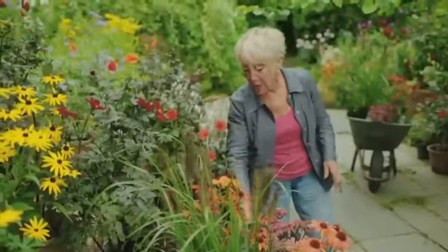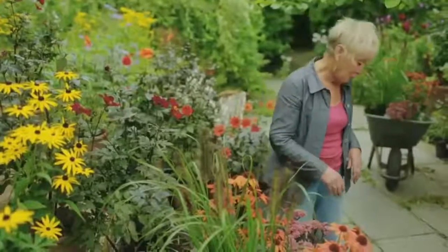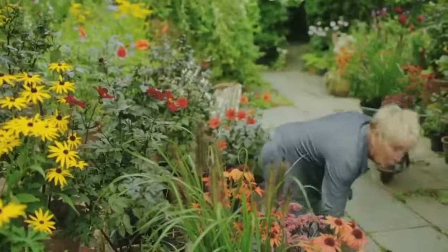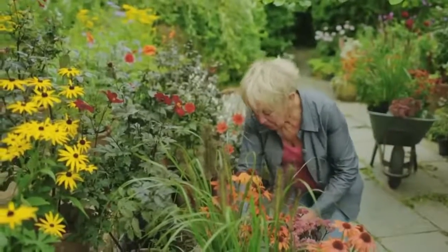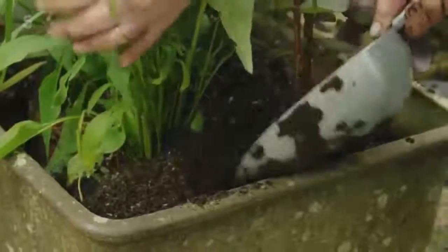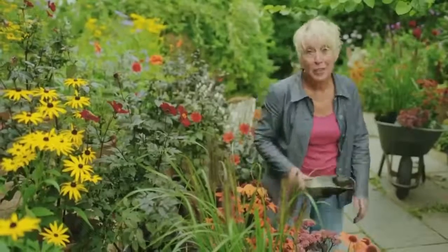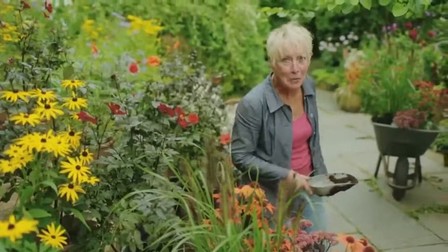So all that remains is to top this up with compost. It's absolutely crucial to ensure we really make the best of the plants we've put in there. So loads of this, and that's going to ensure that we get an autumn feast for the eyes, right the way through until the cold days of winter begin.